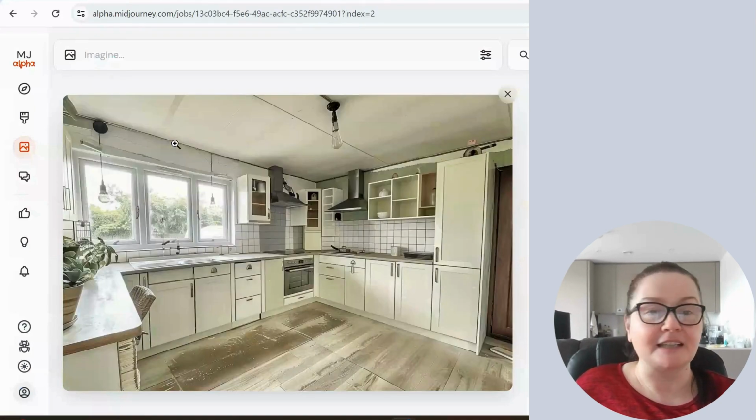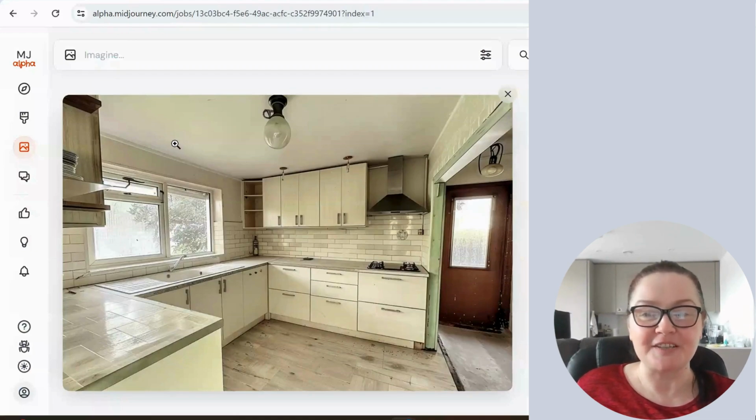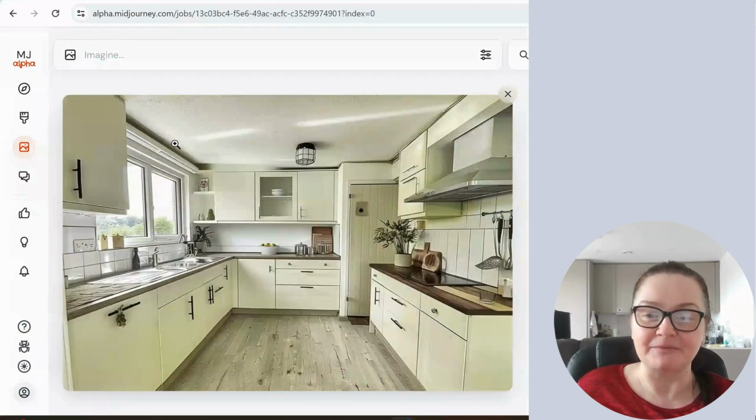So here we are getting a little bit more of a modern look. I mean, we do get some nonsense, as we can see over there. But yeah, it's just for inspiration. So again, this is sort of midway through refurbish, as we can see, but don't worry, we're getting some very beautiful results. Okay, so here we have a little bit of modernizing.